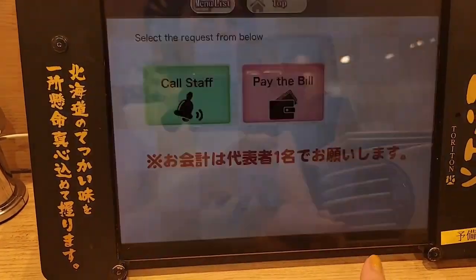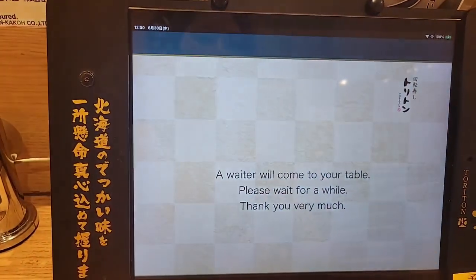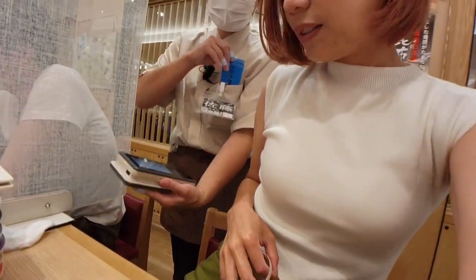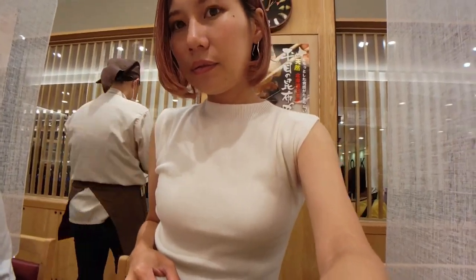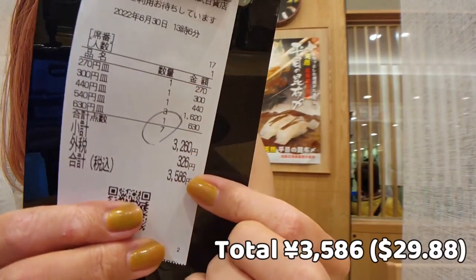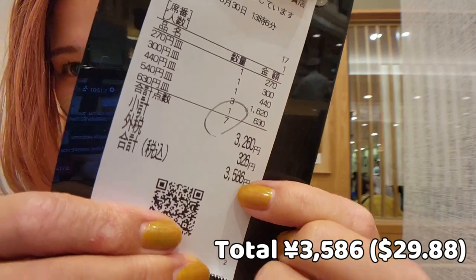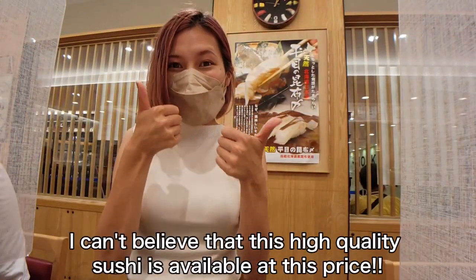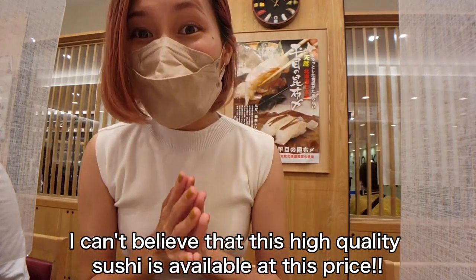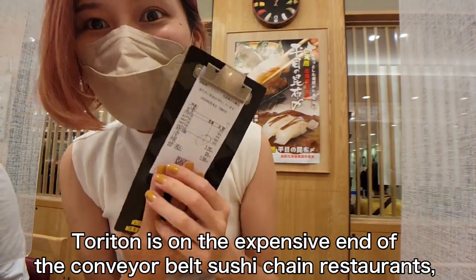For chef. Pay the bill. Total soon? 556 yen. Oh! Good price! I had a lot of very good sushi, but the total cost is under 4,000 yen.